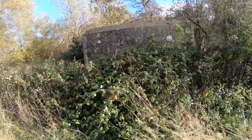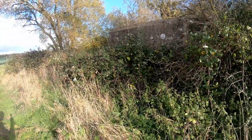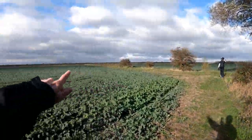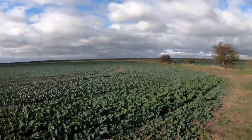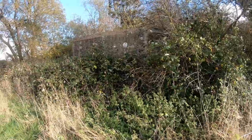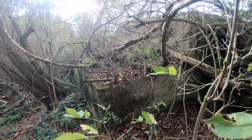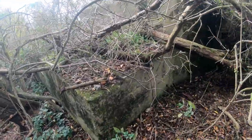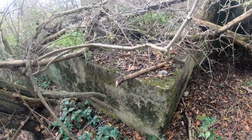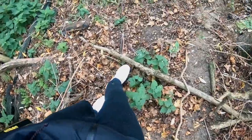Right, so we've got a pillbox here by the looks of things. Nothing too special, but they're always interesting to look at. We've got two more pillboxes out along the seawall to check out in a second, before we go back to the airfield and check out more of that. Oh, what, that little hatch there?